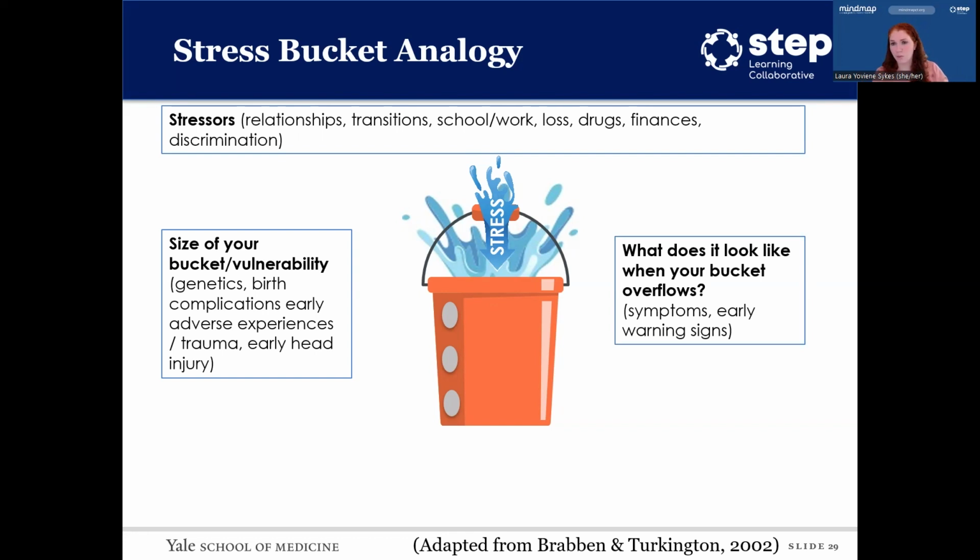So I might not use the word symptoms. It really depends, but this is kind of what I'm looking to identify when I'm walking through this exercise with someone. So here we're trying to understand, what does it look like for them? And so basically they're engaging in an early warning sign relapse prevention plan with you. So they might be able to say, oh, okay, yeah, this is what happens when my bucket overflows.